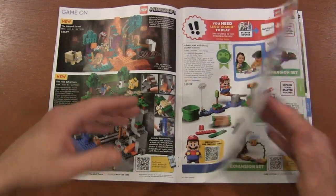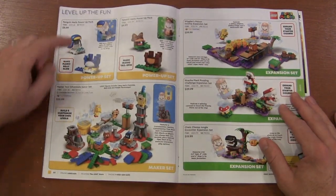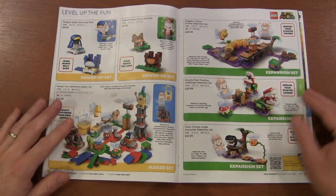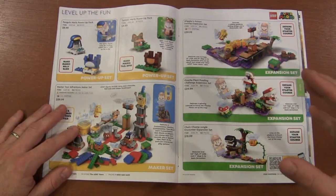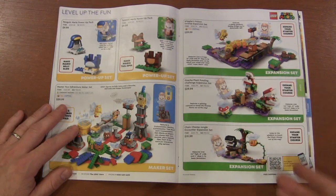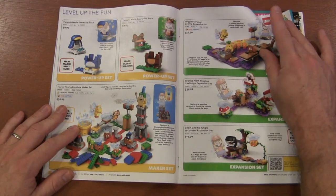The Mario, such as the cute little penguin outfit, you got the raccoon outfit, you got the build your own game boards, and again we're getting lots of new cool pieces, but also the vibrant colors of the video game are coming to Lego, which is again nice for those people looking for those unique pieces.